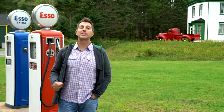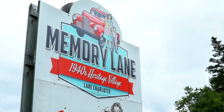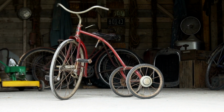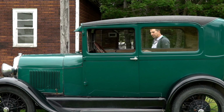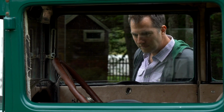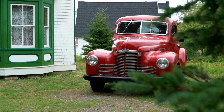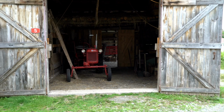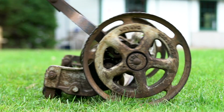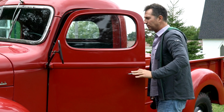So yesterday, I stepped back in time, and today, I strolled down Memory Lane. Memory Lane is a heritage village located in Lake Charlotte. This authentic living history museum depicts coastal rural living in Nova Scotia during the 1940s. From farming and shipbuilding to mowing the lawn. Oh boy, how I would love to own one of these old trucks.